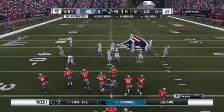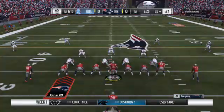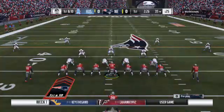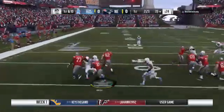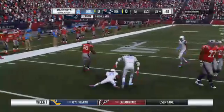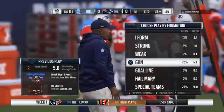Ball up to the 35 now as they come up on 1st and 10. Now, Barney. Hurry up, here we go. They'll run it here. This is James White, and unable to get downhill there as he'll take this up to about the 37. Give him a couple on the carry there.